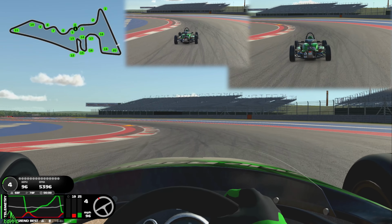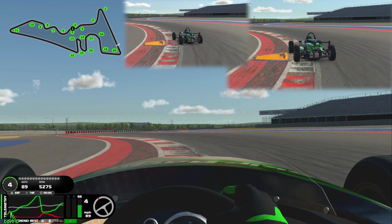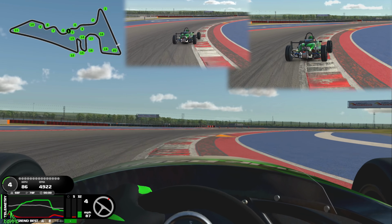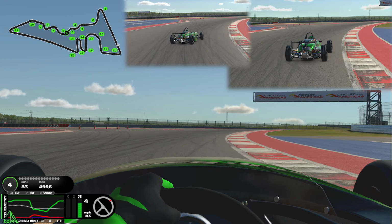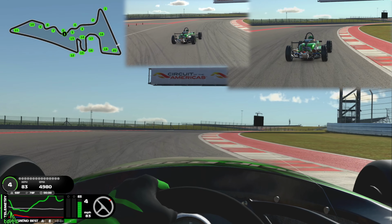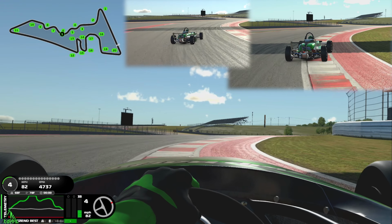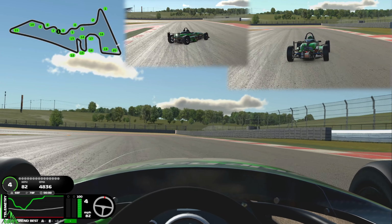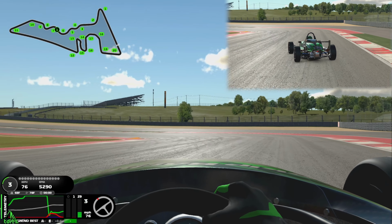Then again, you want to brake just before this left-hander. You do not want to let the car slide anywhere through this. You do not want to hear the tires screeching. I'll put a little clip above showing you what not to do around here. But in a nutshell, keep it as smooth as possible. Keep it in control. Avoid the sausage curbs, they will damage everything.